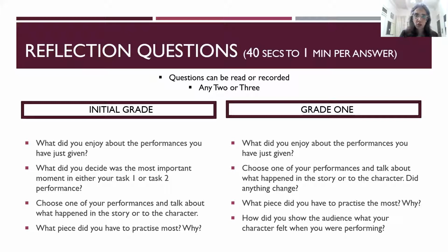For grade 1, some of the questions are the same. What did you enjoy about the performances you have just given? Two, choose one of the performances and talk about what happened in the story or to the character. Did anything change? Talk about the change in the story, in the plot, or in the behavior of the character. What piece did you have to practice the most and why?